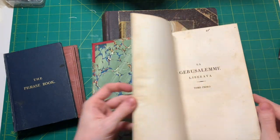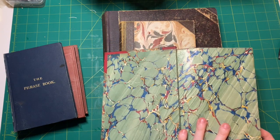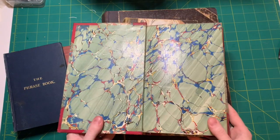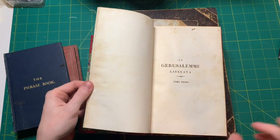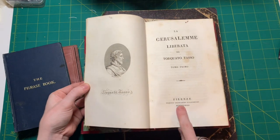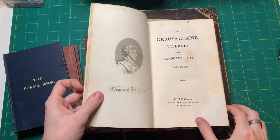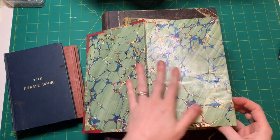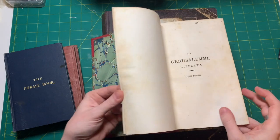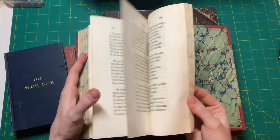Oh wait, this one says 1834. What did I see with the 1823? Was it this one? Maybe I didn't get the one that was from 1823. But anyway, that's pretty old. Oh, actually, you know what? This is 1820. It says 1823, but the person that had it wrote 1834 in it. But it's the copyright. I thought that was really cool, and I've never had a book that old. So definitely something special.